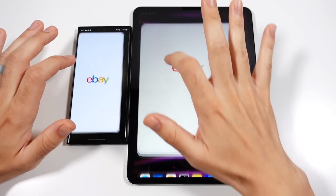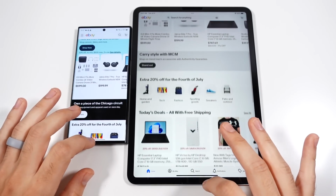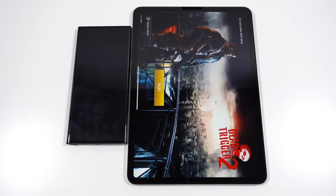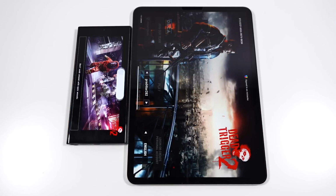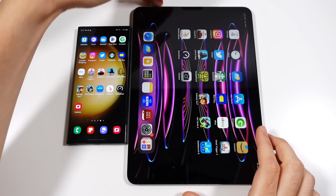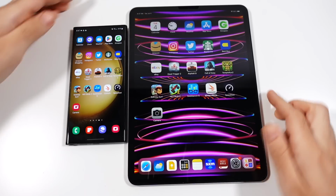Let's go into eBay. And you'll see eBay on the left. And we'll head up out of here and we'll go into Dead Trigger. It looks like the Samsung has the jump on the iPad. This is insane, but the iPad wins here in Dead Trigger too. Now Samsung. So if you want a little mini tablet phone, that's going to be the Samsung S23 Ultra. If you want the slab style.